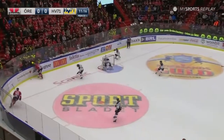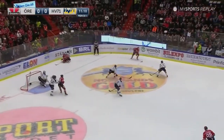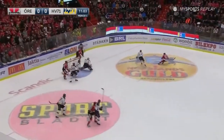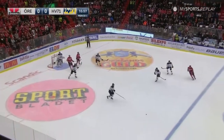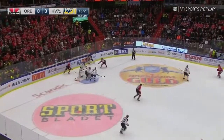Dylan Reese in his own corner takes a check there from Marcus Weinstock. Lawrence Pilot giving it up to Weinstock now, as Weinstock controlling at the half boards. Back to Victor Ekholm. Ekholm lets the shot go. Big rebound off the end boards as that one bounces dangerously out front of the HV net. Over to the half boards. Örebro still controlling in the offensive zone. Ekholm from the line. Playing this one into the corner to Weinstock.